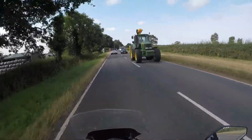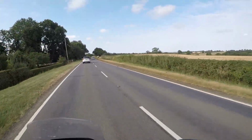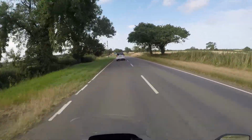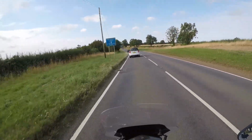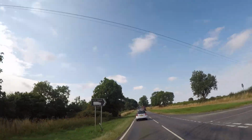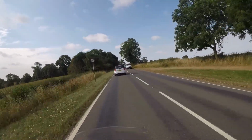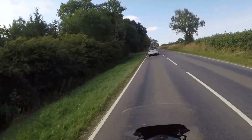Making good progress. We're only slightly behind time, but actually I had quite a wide departure window and I left in the middle of it, so that's not too bad. Clouds are clearing up a bit. It's quite nice. So yeah, what was I talking about?